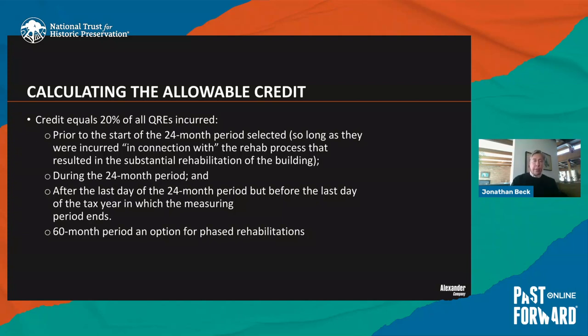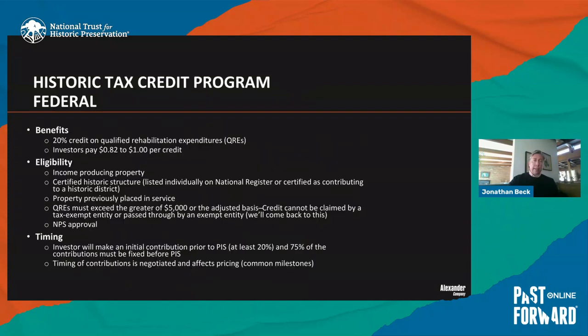And then calculating the allowable credit, the credit is 20% of all QREs incurred. There's a 24-month measuring period that's selected, but under phased rehabilitations, you can also select to do a 60-month phased rehabilitation project. The benefit though to the developers is the 20% credit on the qualified rehabilitation.